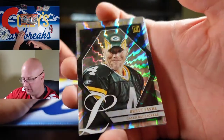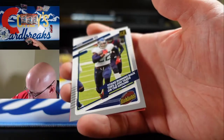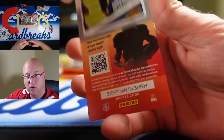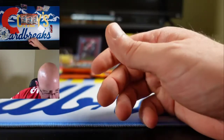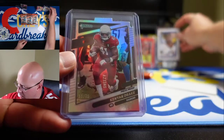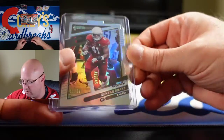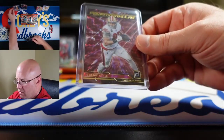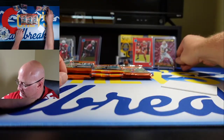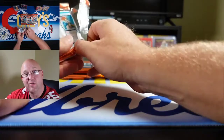And there's a nice looking Brett Favre in the Elite Series, Legend Series. Derrick Henry, highlights 2,000 yards on the ground. All right, there's that Rashad Bateman. There's Kenyon Drake to 75. Power Formulas, George Kittle. That's just a good color match, all around. Just a nice looking card. I don't care if there's a million of them, I still think it's pretty.